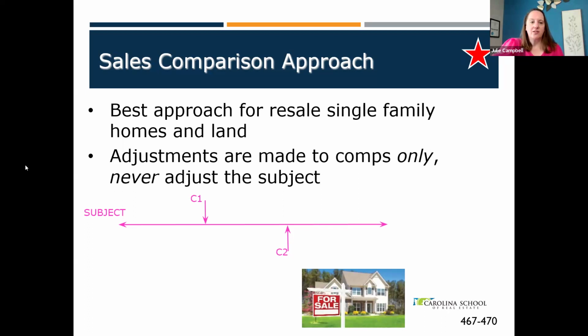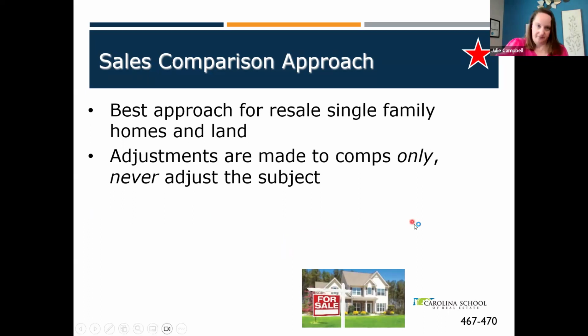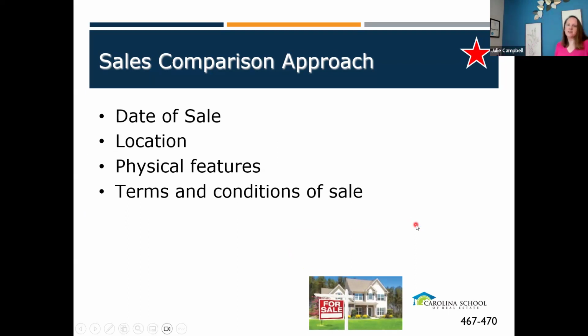So we always adjust the comps to match the subject. Things that the appraiser looks for to make these adjustments. What are things that we want to adjust? Well, we just said the date of the sale. We want things that closed, recently sold. So maybe they just closed last week. Maybe they sold 3 months ago. But we want things that are recently sold because that's the market that we're in. This is the current market. And that's what we want to make sure that we're studying.